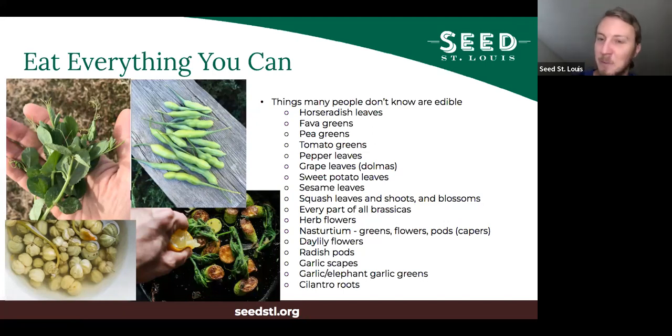This is one that some people will disagree with me on, but tomato greens, the leaves, are edible. Everybody thinks tomato greens are poisonous, and in large doses, I'm sure that's true. But both tomato and pepper leaves can be used in small amounts, like in pestos. You can find recipes online. I wouldn't make a big salad out of them and eat that all the time, but in small amounts, you can use them in pestos and stuff, and they have a really good flavor.